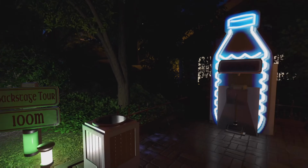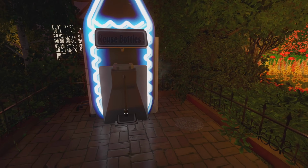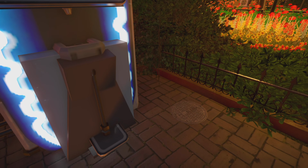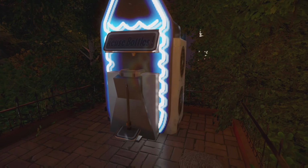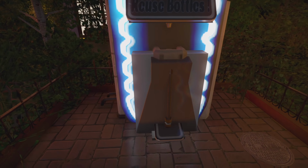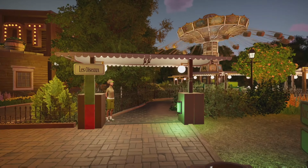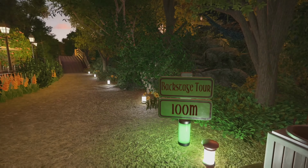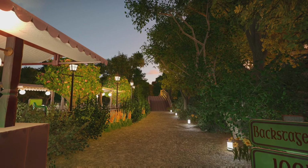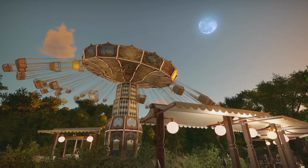Right across from there, you have the first water refiller, or whatever you want to call it, the thing to refill your bottles. You know, because Eco Park, you have a manhole, you have pipes, you have the water jet. I love this thing to bits, really. And there's also a vending machine inside, so people can basically use it. Now, right there we have the backstage tour, which will be in the next episode. Stay tuned for that. But let's go on our first ride, you know, the aeroplane, the Les Oiseaux.